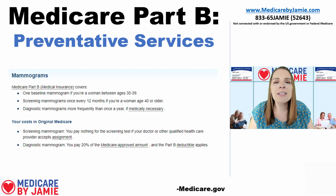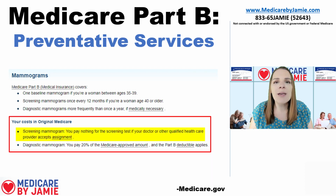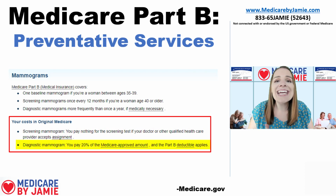And if you look down at the bottom, it says if it's a preventive mammogram, so a screener, you pay no cost on the original Medicare, so no co-insurance. It's covered completely by Part B. However, if it has to go further, if it becomes diagnostic, it is no longer preventive. It is now more complex, and you will be responsible for that 20% under Medicare Part B because we've now switched into the category of medically necessary services.